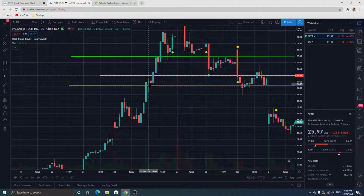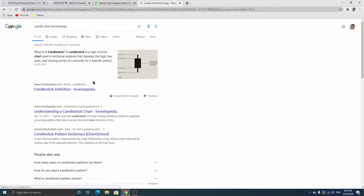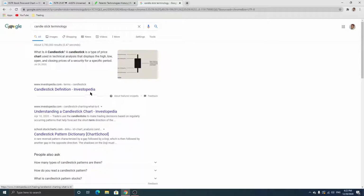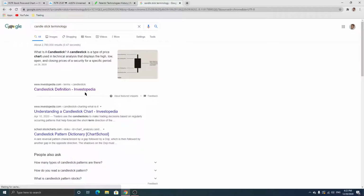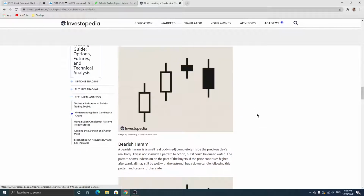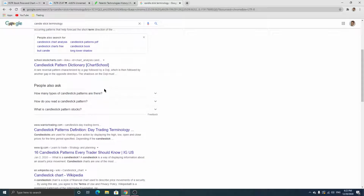And I looked at this. There's a candlestick pattern. I am not quite sure what it's called, but we can look it up together. So we're gonna look at candlestick terminology, right? Not Investopedia. Or we can check Investopedia. No, we're not gonna look at Investopedia. Understanding candlesticks. There is one that I saw here.